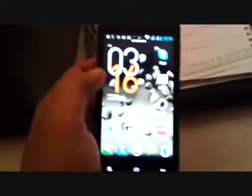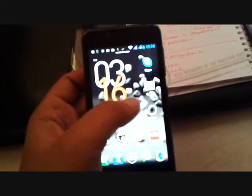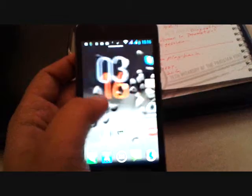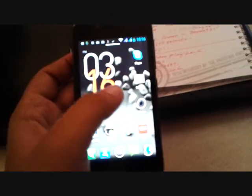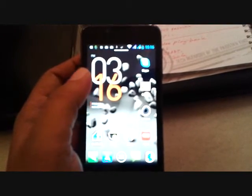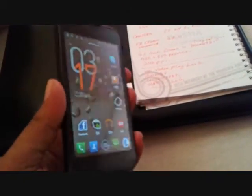So this phone comes with a 4.3-inch, very large, very beautiful screen, and its resolution is 480 by 800, which is very sharp. For a reference point, the Galaxy S2 also has the same resolution, 480 by 800, which makes the screen extremely sharp, and colors really come out of the screen. Let me just lower it down and give you a better look. Oh yes, this is much better for the camera. So I've lowered the backlight.